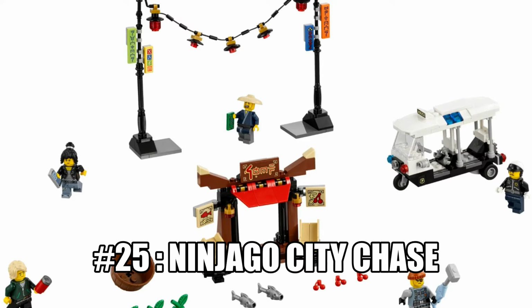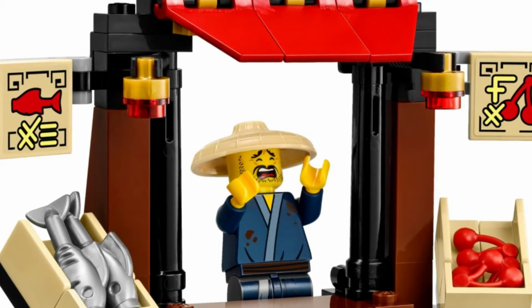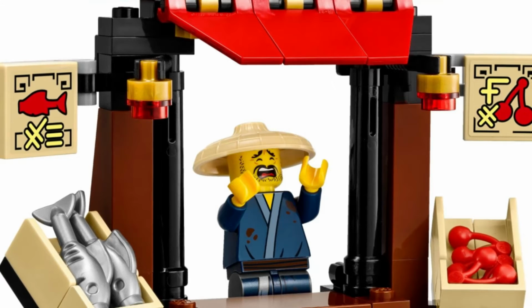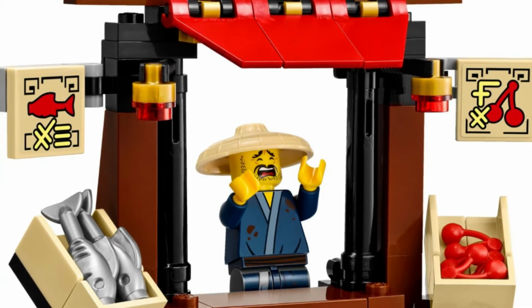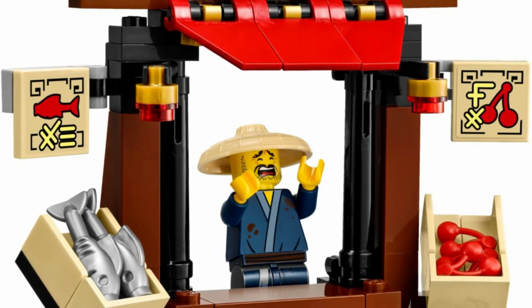My 25th favorite LEGO set of all time is the Ninjago City Chase set from the 2017 line of the LEGO Ninjago Movie sets. The theme itself is actually quite remarkable. I mean, it's not every so often that you get a theme that delivers so much on detail and just overall value. And for 25 Canadian dollars, this is great value. You get a nice little market stall with some nice details and some nice building techniques, as well as a couple of nice prints and stickers, and the figures themselves are actually pretty good.